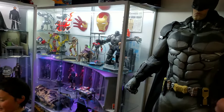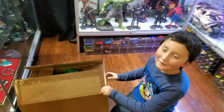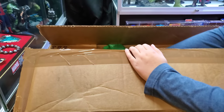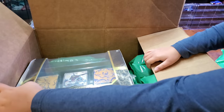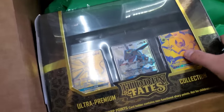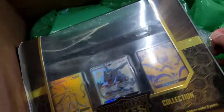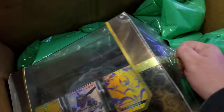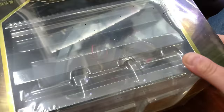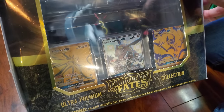Or we can have Batman help us open it. Oh my gosh. What's in this box? Alright, ready? Oh man. Monster. You know what this is, right? The Hidden Fates Premium Collection. This is the like $100 box of Hidden Fates. It has the Rayquaza statue in there. Oh, this one turned a little sideways in there. You see it? Yeah. Oh, man.